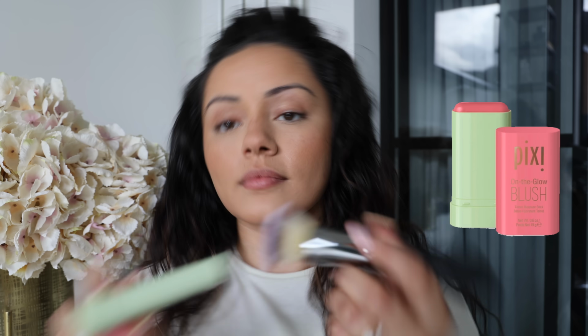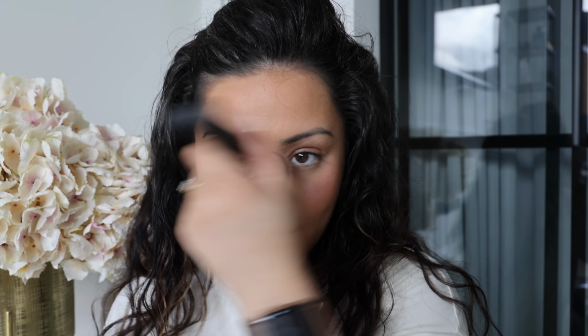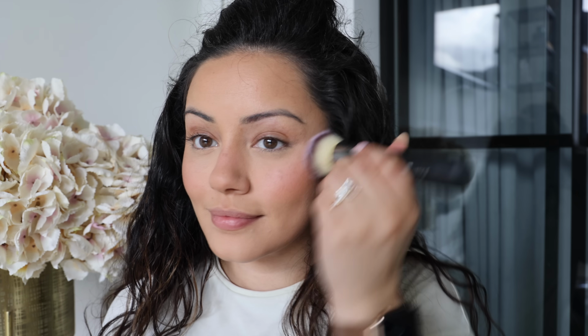So I'm just going to finish off my cheeks, and the one product that I've been loving at the moment, and just in general I love cream blushes, but I've been using this one right here, which is the Pixi Blush on the Glow blush stick, and I use it in the shade Fleur, and it's so amazing. It looks so pink and rosy on the cheeks, but yeah, I love using this one at the moment.